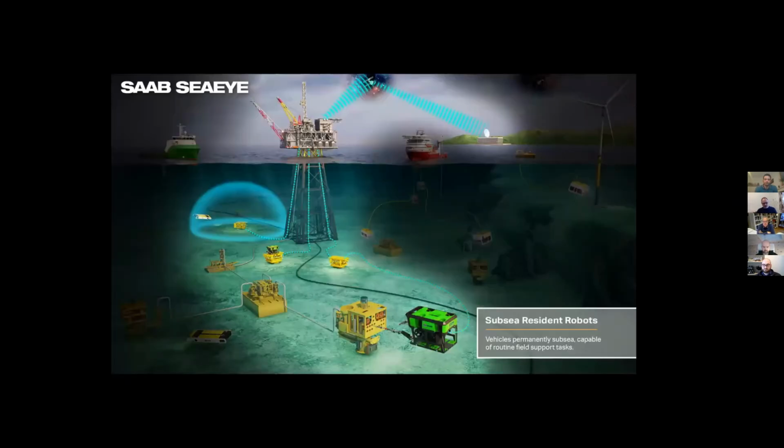The final development I'd like to talk about is subsea resident vehicles being installed long-term on the seabed. Vehicles of both the autonomous and semi-autonomous variety, resident on the seabed for extended periods, again have the obvious potential to save significant vessel costs.